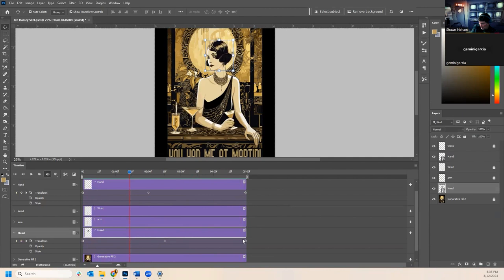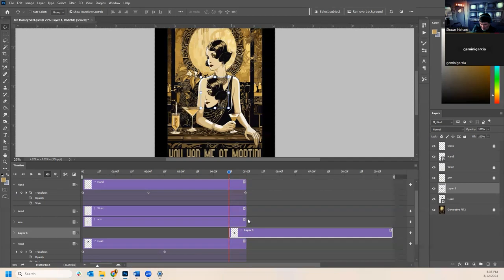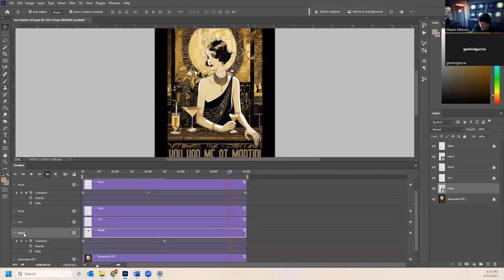So if I stop this, I can delete that key. And I want this one to be the same, so I can copy that one and then come over here and paste that key. Actually, I have to create a key. And there has to be a key there already. And then I can paste it, but then I can move it over to where it's supposed to be.